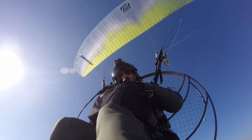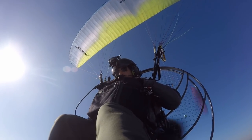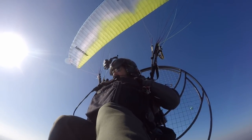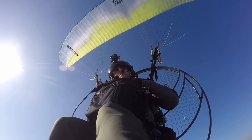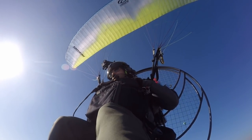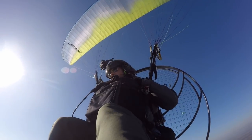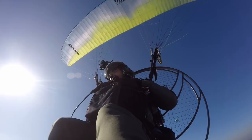Can you see that rocking around up there? Gotta remember that's the lines rocking and also my leg, so it's not as bad as it looks. But if you're just starting out, it's the rocking. When it first comes, you think you're gonna die. And then slowly you build up your tolerance and you realise it's nothing to worry about.